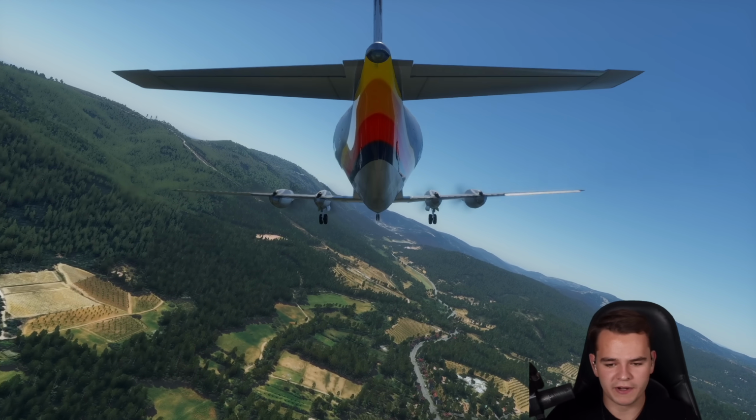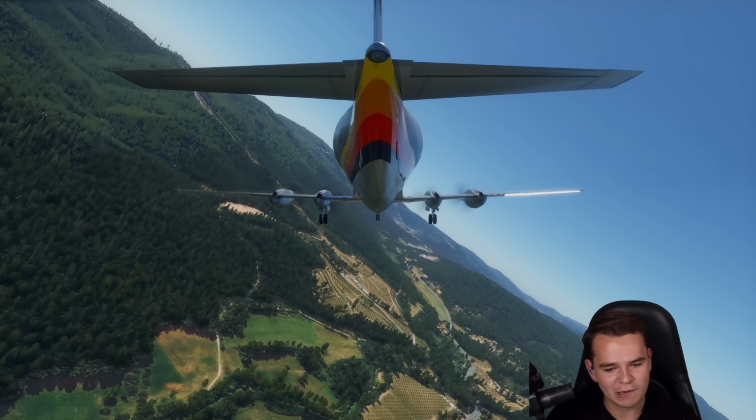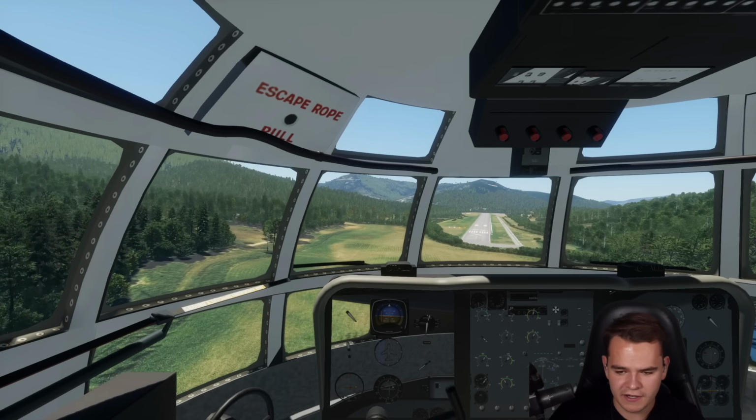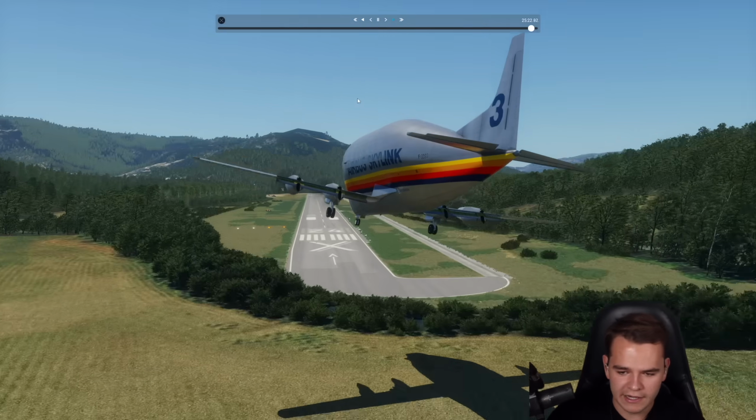All right, let's land the big boy now. All right, it is struggling. We have to severely bank to stay on track, which is insanely funny. All right, all is well. See a beautiful crosswind landing right here. This plane flies like trash here in crosswind. It's insane. It's uncontrollable. All right, come on. Oh.